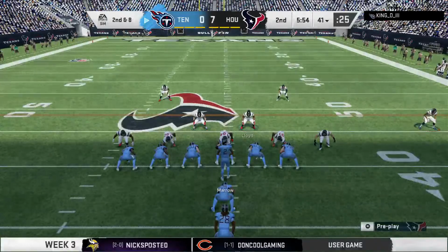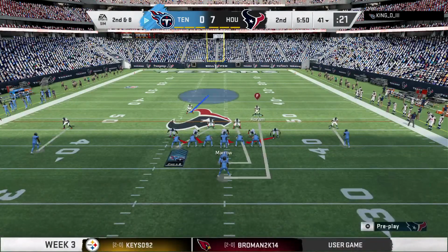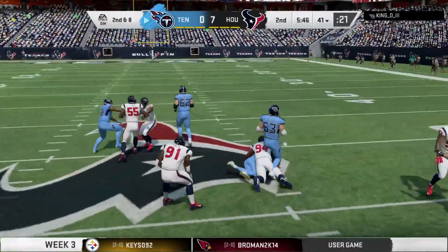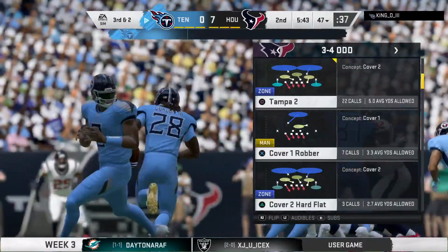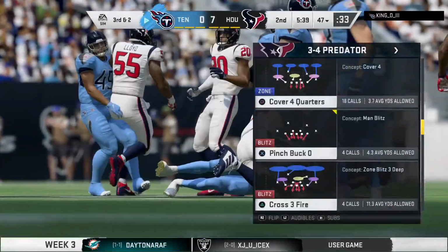The last run got a couple. Here's 2nd and 8. Let's go. Now Gordon. It's a gain of 6, moves him to a manageable 3rd and 2 situation. And that looked like some pretty easy yardage there right up the gut.